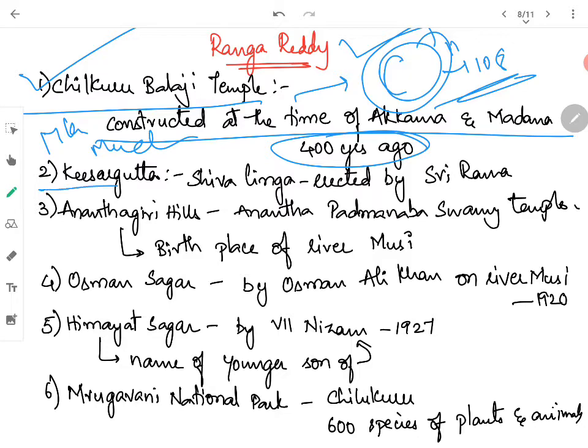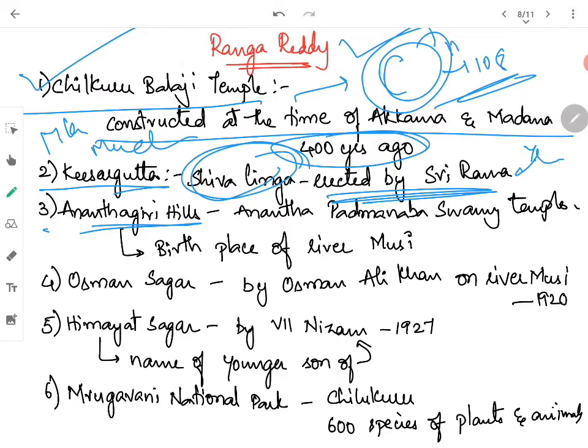And then Isargutta, this is the temple of Lord Shiva. The specialty of this temple is that the Shivalinga was erected by Lord Sri Rama in Treta Yuga. They say that, though we never know if it's true or not. And then comes the Anantagiri Hills. Here we have the temple of Ananta Padmanabha Swami, and Anantagiri Hills is basically the birthplace of the river Musi.